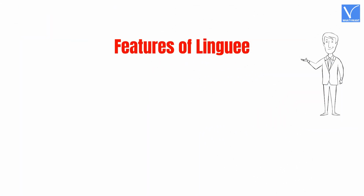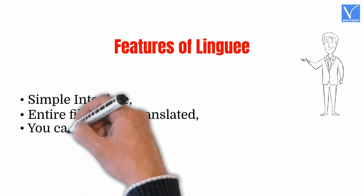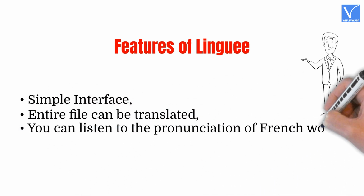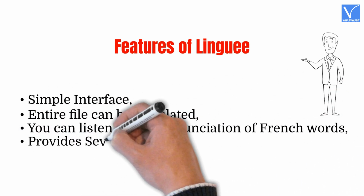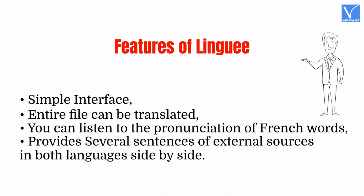Features of Linguee: simple interface. Entire files can be translated. You can listen to the pronunciation of French words. Provides several sentences from external sources in both languages side by side.